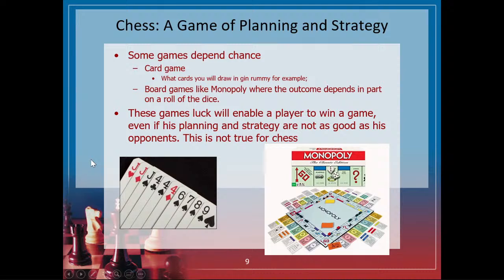Some games depend on chance. Card games, like what cards you will draw in Gin Rummy, for example. Board games like Monopoly. Who loves Monopoly? I love Monopoly. But it does have some chance because it's a roll of the dice. In board games like Monopoly, the outcome depends in part on the roll of the dice. In these games, luck will enable a player to win a game, even if their planning and strategy are not as good as their opponent's. This is not true for chess.